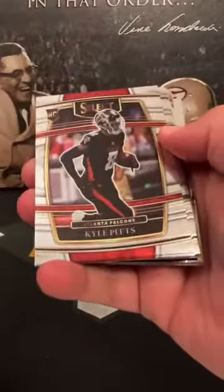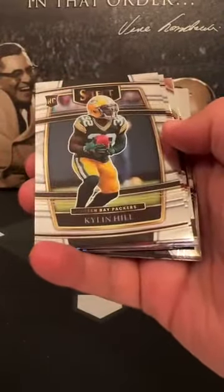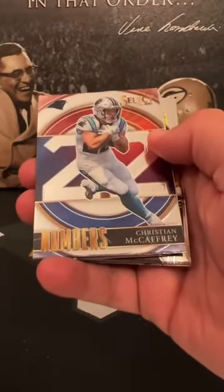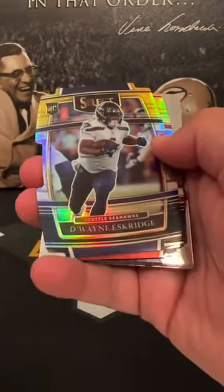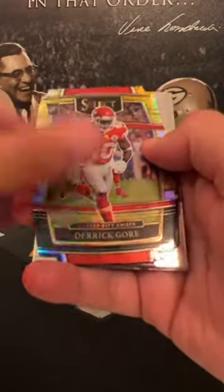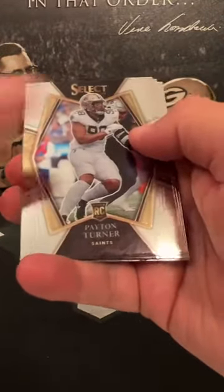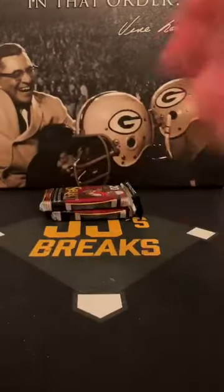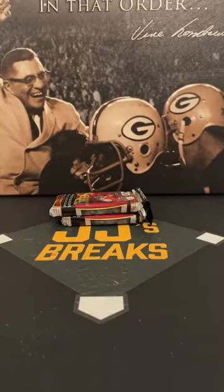All right, we got Eric Stokes, Pitts, Ridley, Marshall, Stafford, Darden, Kylan Hill, Rondale Moore, Silver Kyler, McCaffrey, Certified T-Law, Eskridge, Gore, Big Ben, and Fitzpatrick. Peyton Turner, Pitts Premier, Matt Ryan, Marshall, and Eskridge Club. Probably maybe the worst one we've had so far.